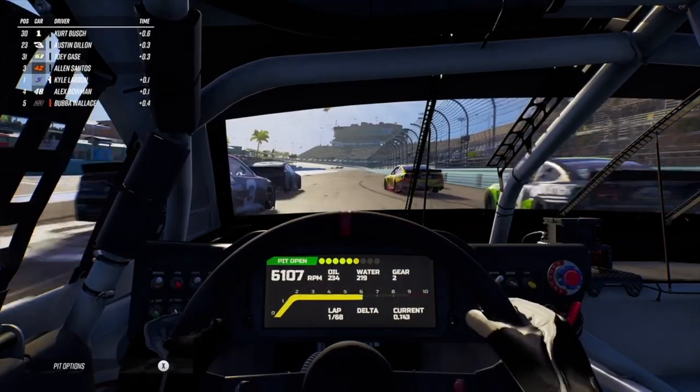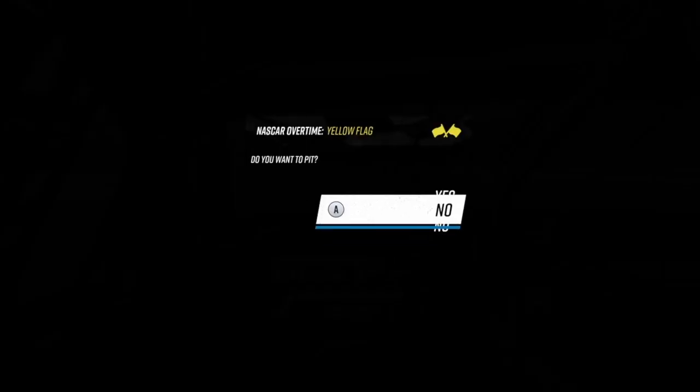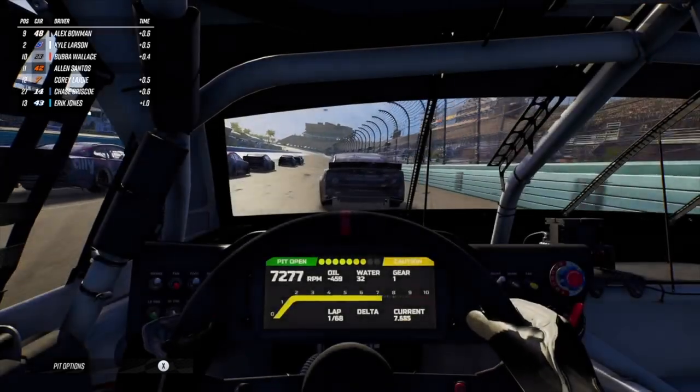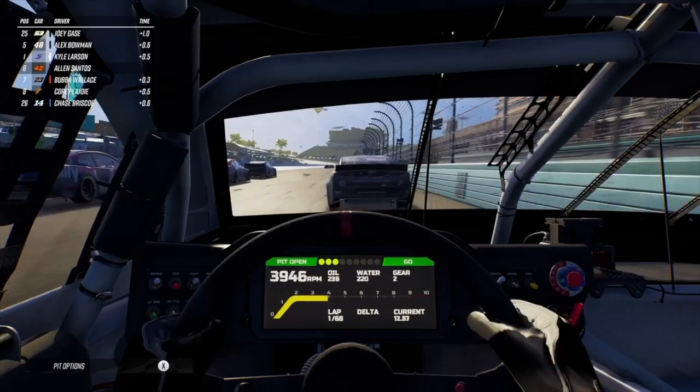Middle of three. All right, top five. Here we go. Car right. All clear. Wrecking, wrecking. Yellow's out. Pace car is off. Pace car's coming out of the pit. Let's stay with it. Keep moving forward.